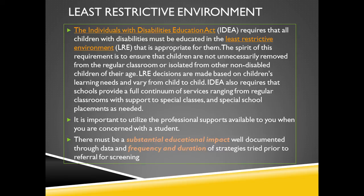The Individuals with Disabilities Act requires that all children with disabilities must be educated in the least restrictive environment that is appropriate for them. The spirit of this requirement is to ensure that children are not unnecessarily removed from the regular education classroom setting or isolated from their non-disabled peers. Least restrictive decisions are made on a basis of child learning needs and may vary from child to child. IDEA does require that schools provide a full continuum of services ranging from regular classrooms with support to special ed programming.